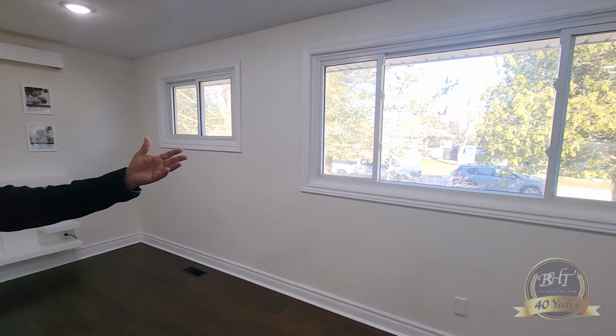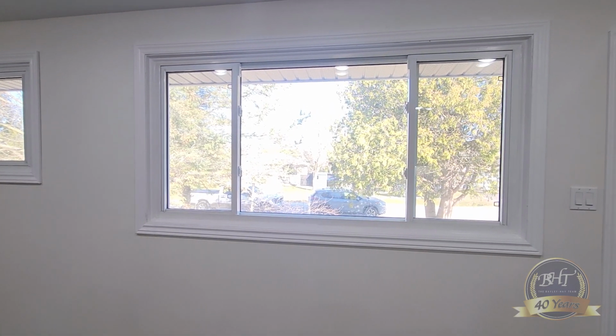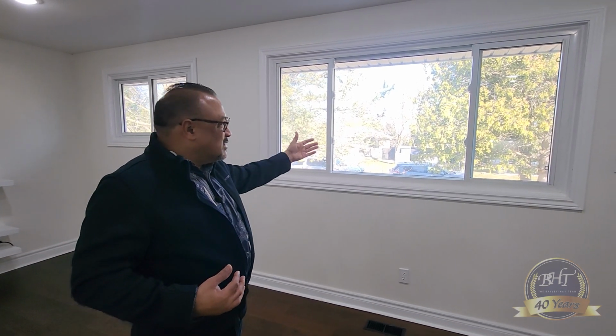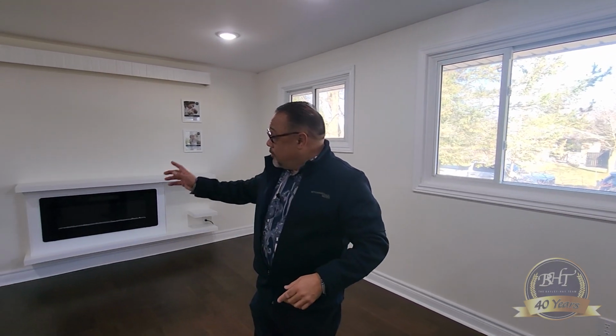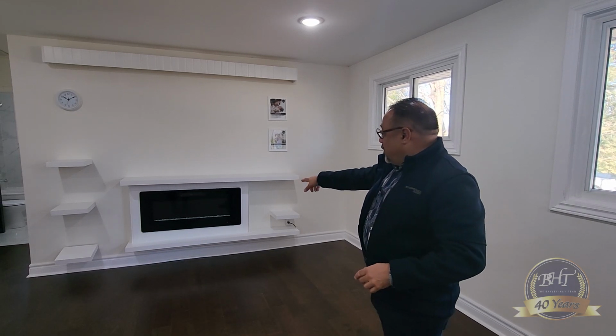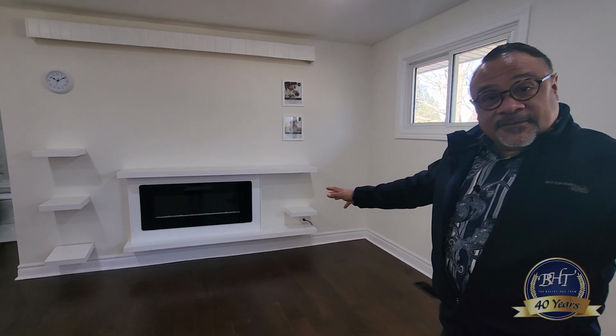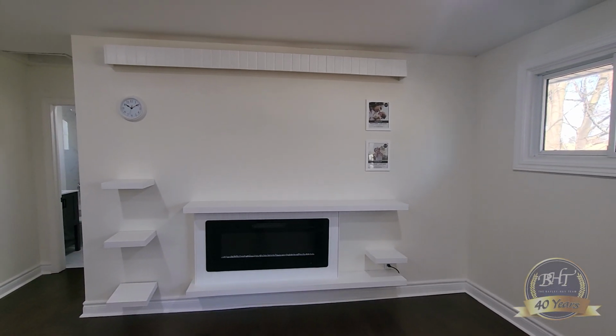Not to mention the size of the window, which brings the outside into the inside. When you have these large windows, there's a nice blend. You feel like you're part of something beyond the house itself. So anyway, here's what we're gonna do. We're gonna take a look at what they've done at this feature wall here. They've put in an electric fireplace, which is really impressive, and then they've done some nice shelving all the way through and put a valance up top.